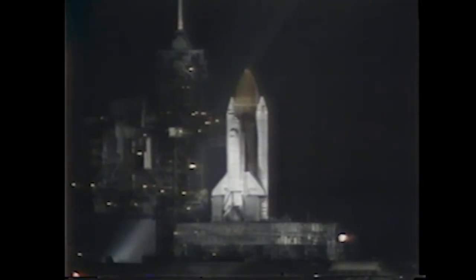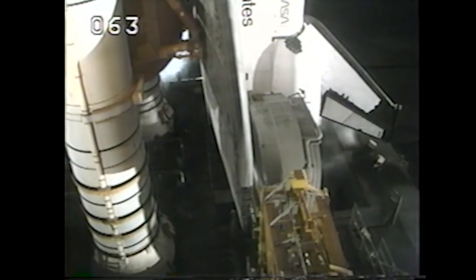Go for auto sequence start. Have a ground launch sequencer go for auto sequence start. Columbia's general purpose computers now have primary control of critical vehicle functions. T-minus 20 seconds. Everything is go.